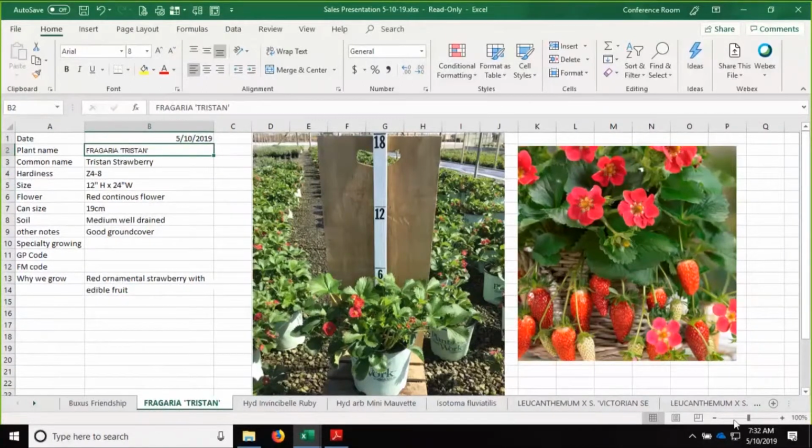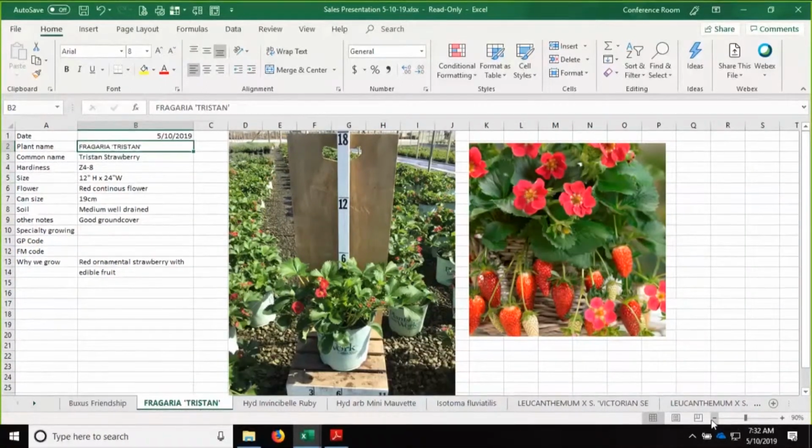So Fragaria Tristan, this is one that's been around for a while. This is basically an ornamental strawberry. As you can see, it does get strawberries on it. Main claim to fame is going to be the flowers. It's got that rosy red color. This will continuously bloom throughout the course of the season, as well as provide strawberries.